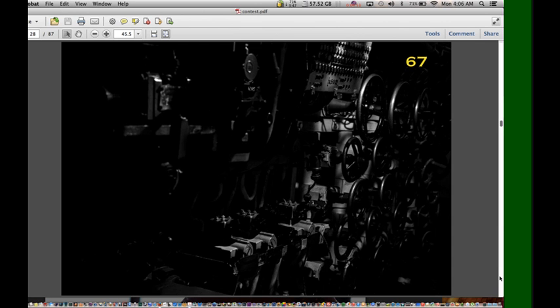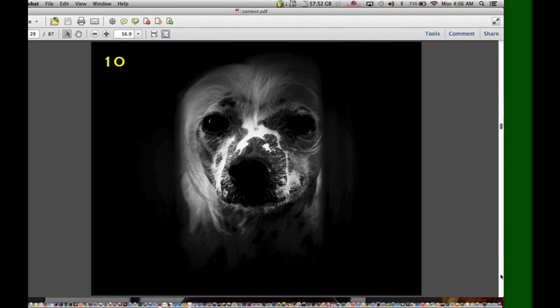So here's a nice silver image. I mean, you've got a range of tones here, so it's just not blown out highlights. Very, very fascinating image.